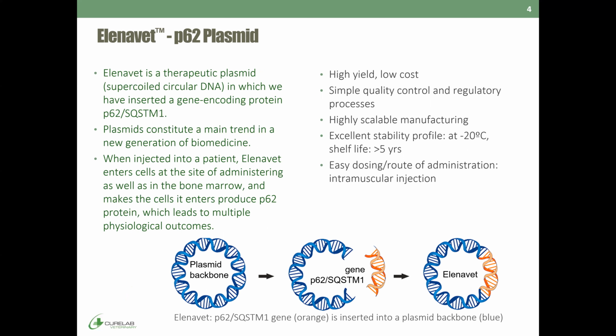Talking about what it does, it pays a tribute to my wife, Elena. That's why it's ElenaVet. And I wouldn't call it ElenaVet unless I was absolutely 200% positive of the quality.